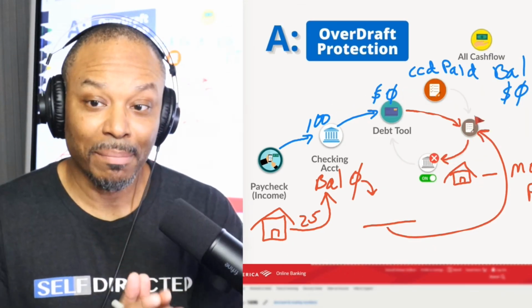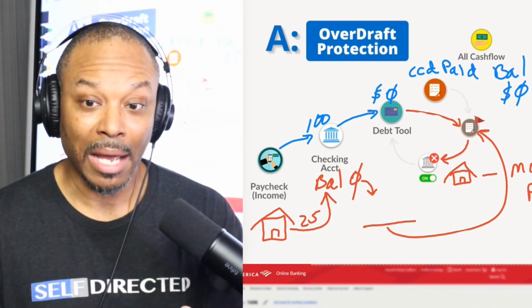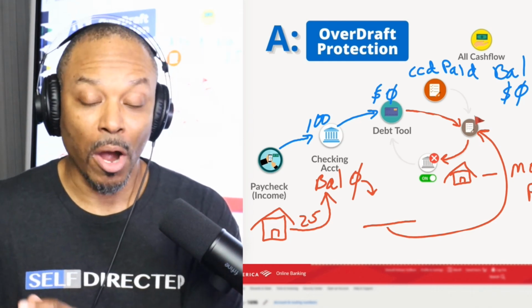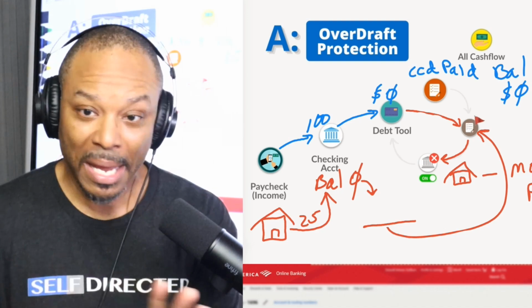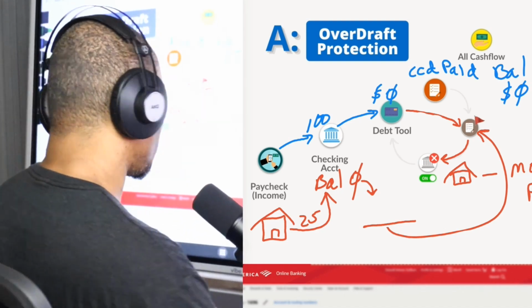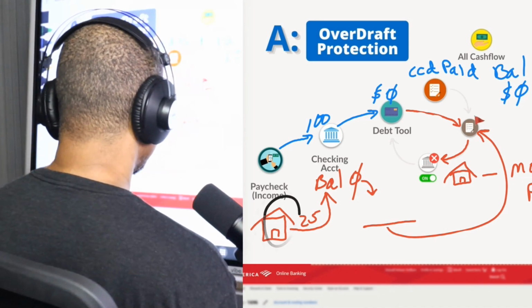We've taken all of the money out of our checking account. So there's nothing left in the checking account. The checking account is now zero. The debt tool has all of your income, all $100. And when you put that $100 onto the debt tool, it satisfied the payment of the debt tool. So there's no payment on the debt tool, but we still have to pay this mortgage. There is $25 owed.